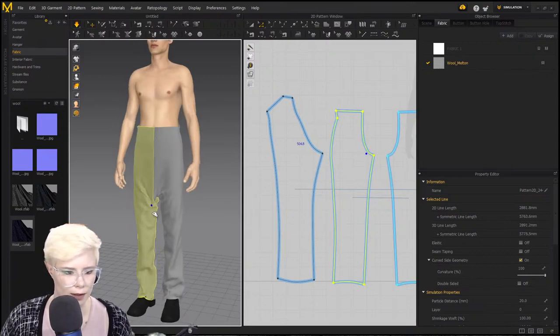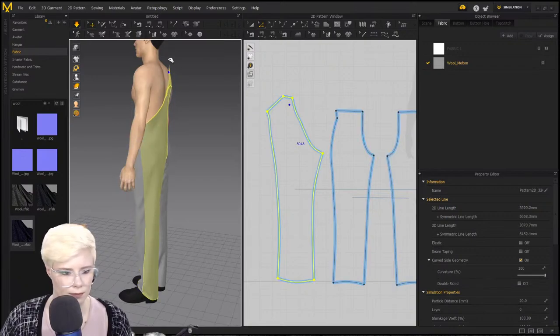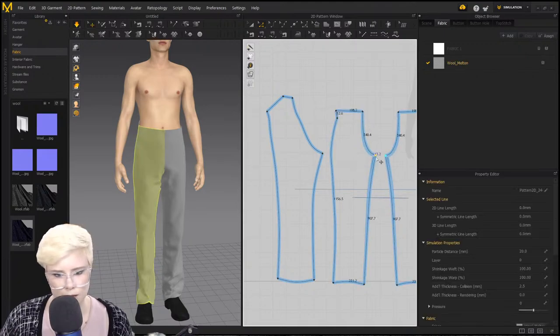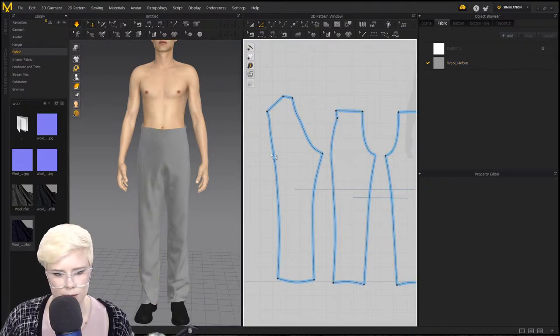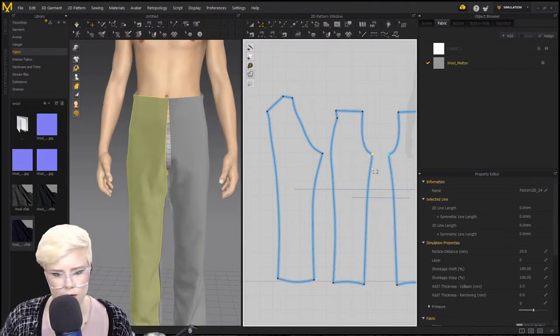Okay, this is too high on him. We'll pull this a little back. No, I was right to pull it in. All right. There's some fit issues happening right here, so I'm just going to go ahead and remove some of the space.